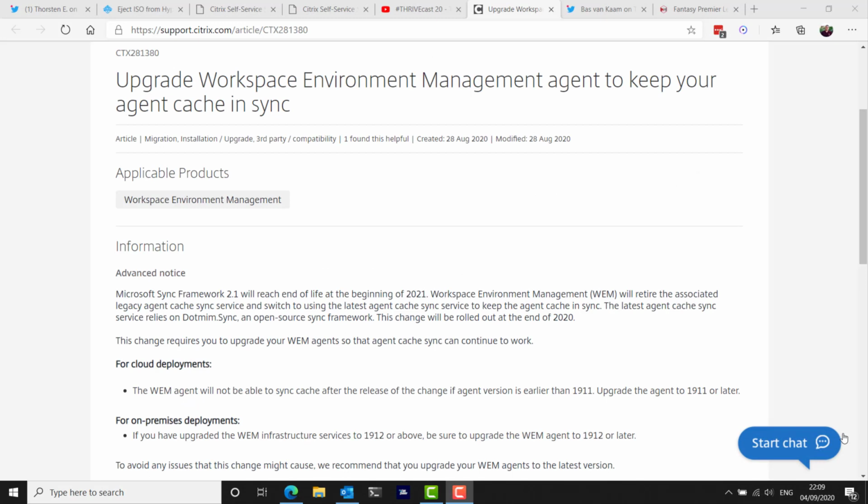Citrix have notified that an upcoming update to WEM, due at the end of 2020, will remove the Microsoft Sync Framework version 2.1 as it's reaching end of life. WEM, or Workspace Environment Management, will retire the associated legacy agent cache sync service and switch to using the latest agent cache sync service to keep the agent's cache in sync. Oh my god, don't say that fast.